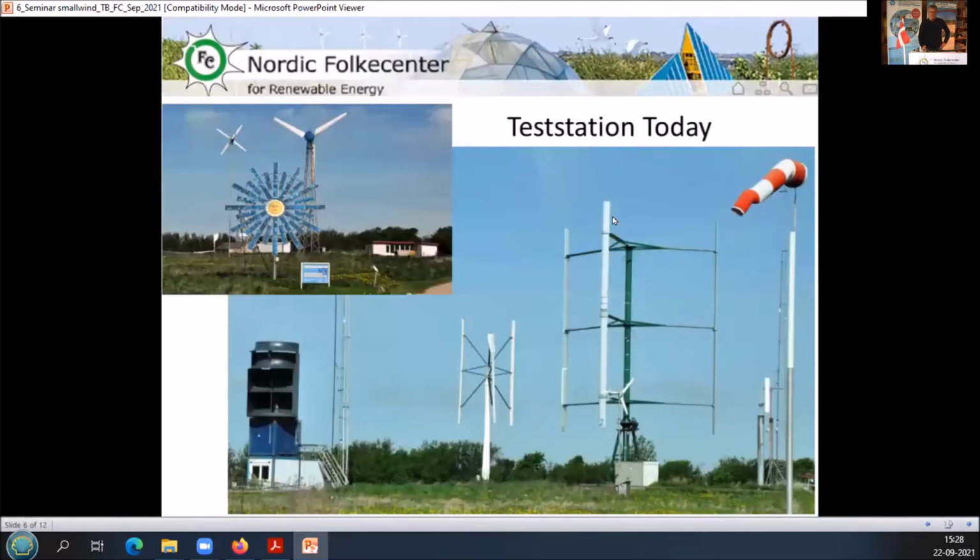But the test center today, here I have a picture of vertical wind turbines. Unfortunately, they're all taken down because they were not working and are not in operation. But in some ways I miss it, because we have a lot of school children and a lot of students coming, and it's difficult to explain what a vertical wind turbine is without having one. So maybe it was a fault taking it down, but on the other hand, we need the test site to do real testing.